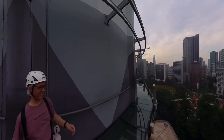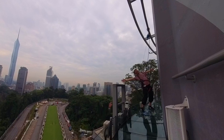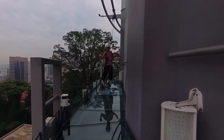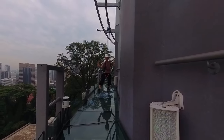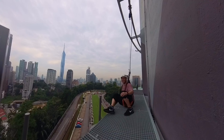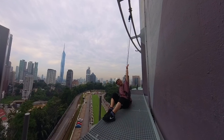Let's go on. It's really good to come early to beat the crowd, and I can do all kinds of poses without having anyone chasing behind me. I can even dance on top of this glass walk. On this part where there is no fence at all at the side, I can even sit down and relax here. Just make sure your pocket is zipped or empty and your shoes are tightly worn.